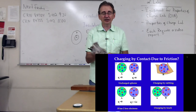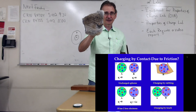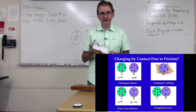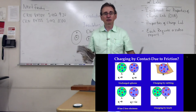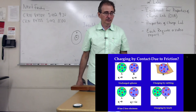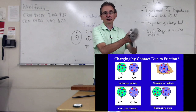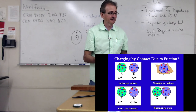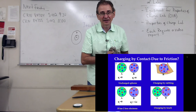The fact that you're charging by contact is that you're allowing the molecules of this material to interact with the molecules of this material. Okay. If I had two pieces of fur and rub them together, there's friction there, what's going to happen? Is one of them going to end up being charged? Do they trade in equal amounts?